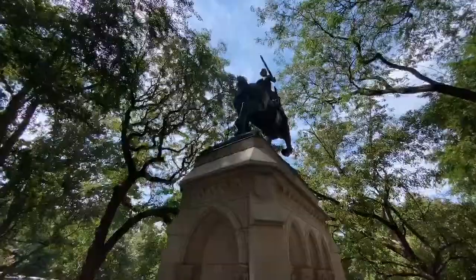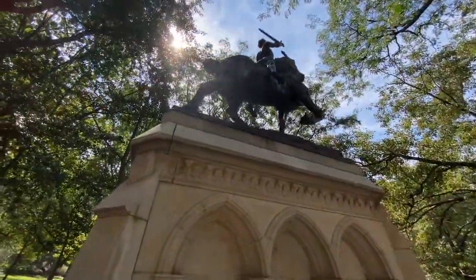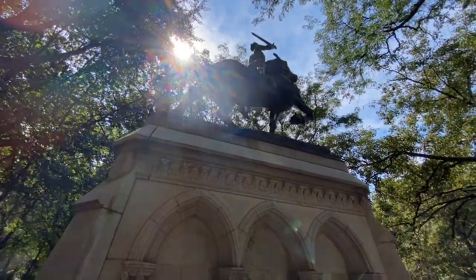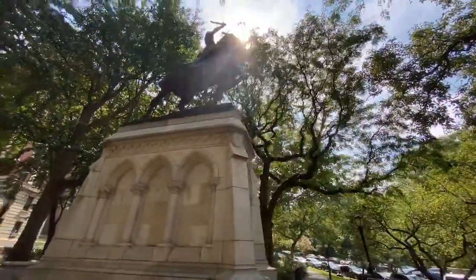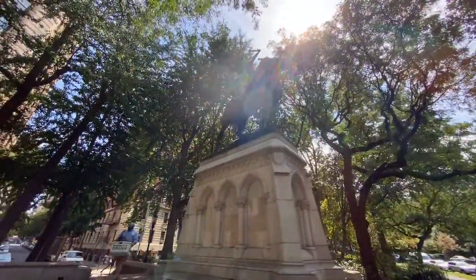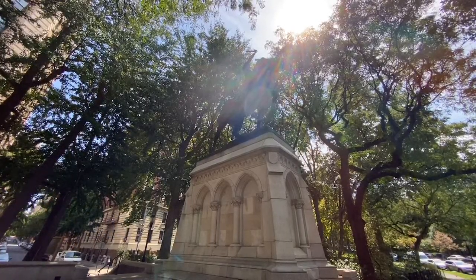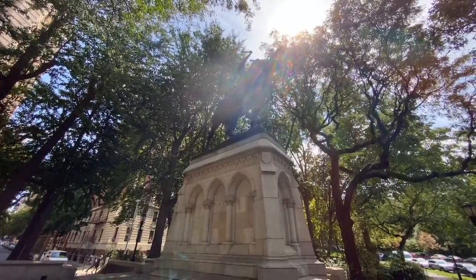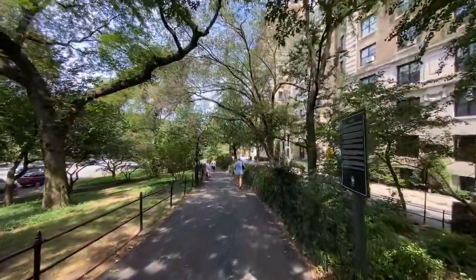Beautiful statue. Now, she was killed for apparently being against the Catholic faith and preventing people from following the Christian path. However, in 1920, she ended up being canonized as a saint. So the Catholic Church currently recognizes her as the real deal. All right, let's continue walking further up.